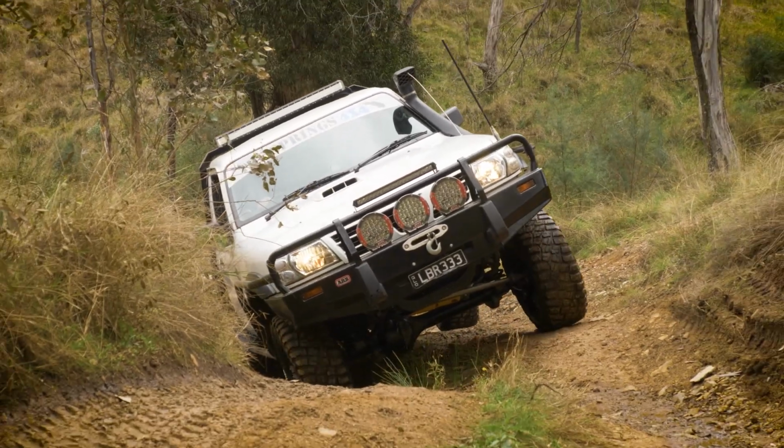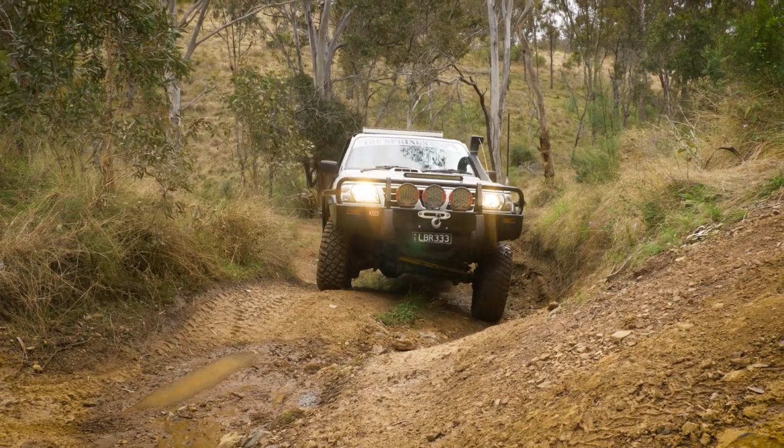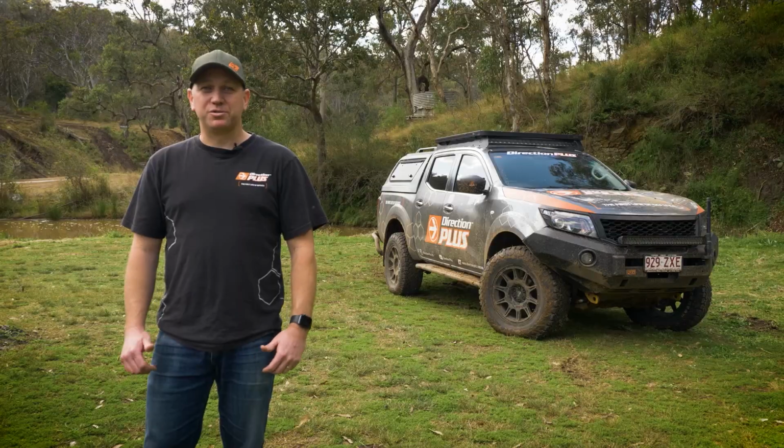Fortunately, I've got front and rear air lockers from ARB, so I've whacked those bad boys in and just motored on through there like it was nothing. So my first track here at Springs 4x4, we were thrown straight into it after lunch.